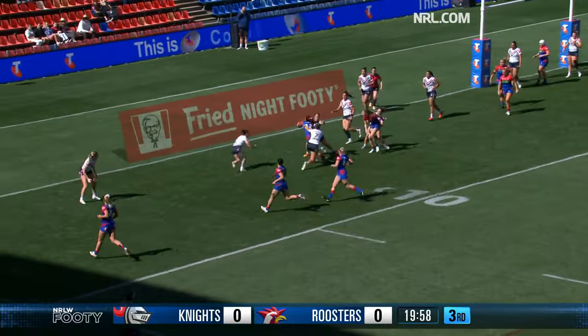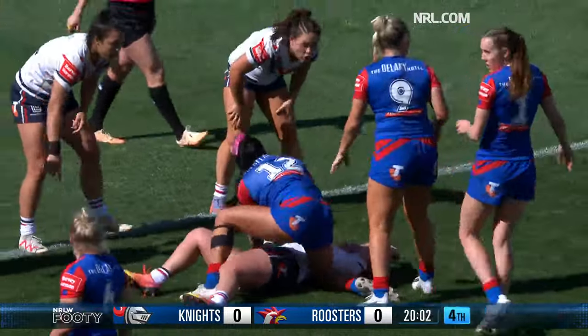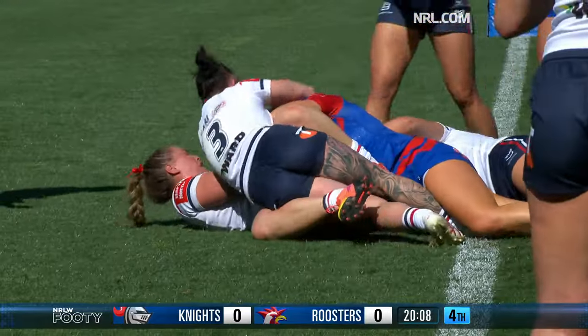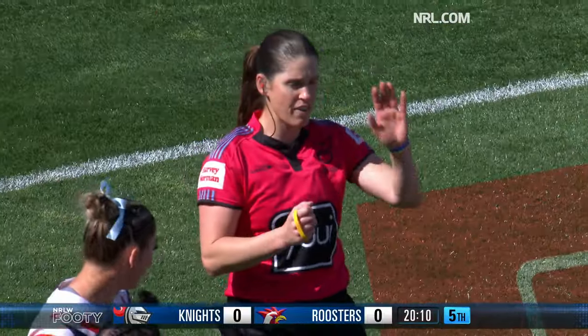Higgins, Upton, short ball. Oh, what a tackle. Just when it looked like Clydesdale was going to get to the line. Joseph again with another try saver. Higgins from dummy half will get over, but I don't think she can get it down. No, held up.